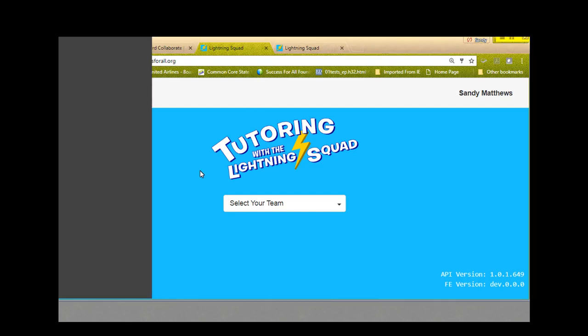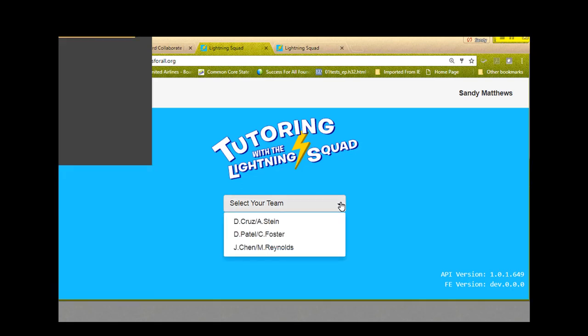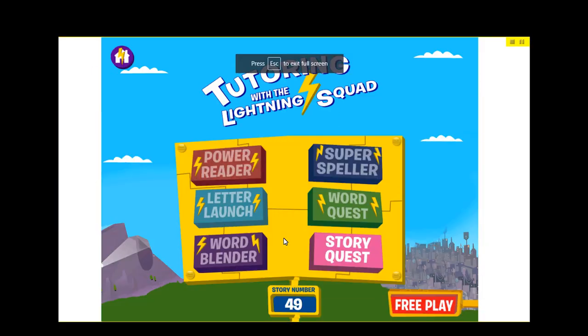Okay, let's go ahead and go on to the next activity. As you can see, all the previous activities are grayed out, and it's time to go to Story Quest. And this time it's on story number 49 rather than story 8, so you're going to get a chance to see it at a higher level.